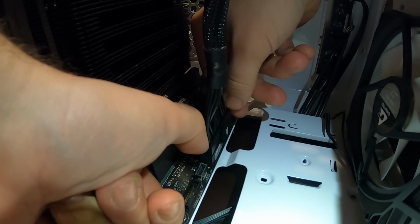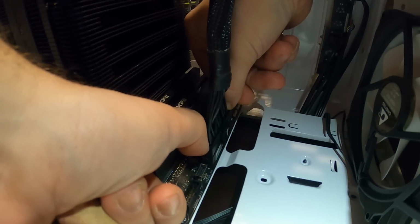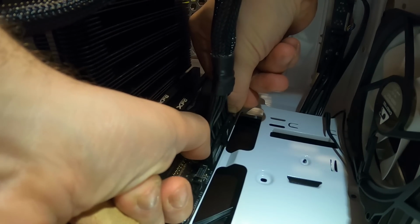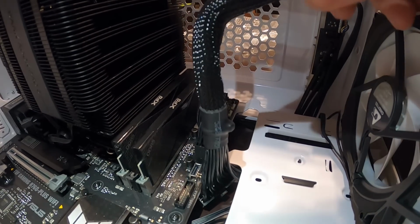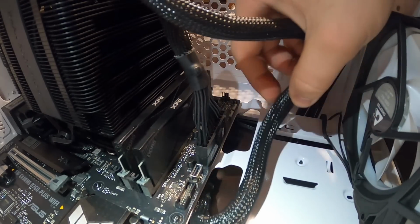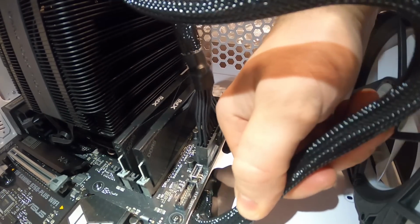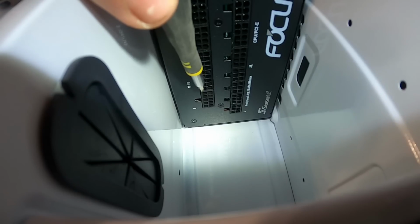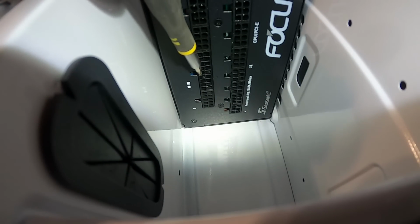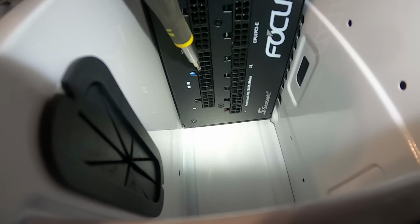You know, sometimes this connector goes down really hard. It's like you're gonna crack your motherboard. 6, 7, 8, 9.